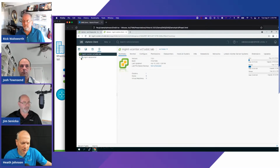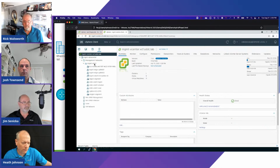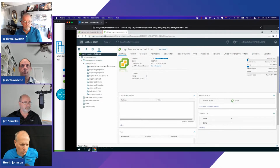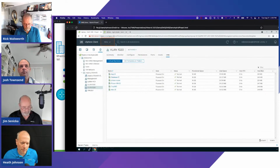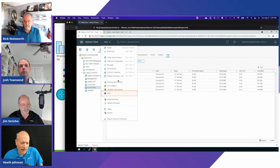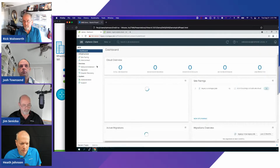Let's take a look at some of the networking, right? Those applications that we want to move are running on VLAN 1010 and 1020. They don't exist here within Cloud Foundation. So we need to extend those networks like we talked about into the Cloud Foundation environment. And we're going to do that through the HCX installation. So jumping back to our legacy environment, we'll go into HCX here, and we're going to extend the network when this loads.